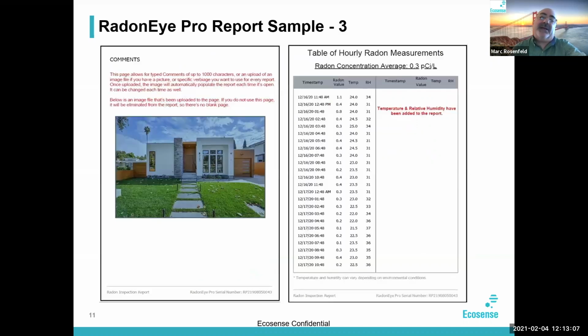And this next page, there's only one comment page, but I wanted to show a different way to do it. A lot of people like to put a picture of the home. You can put a little bit of verbiage up there, and a picture of the home or a floor plan. So there's not two comment pages, just to be clear. I just wanted to show the difference.